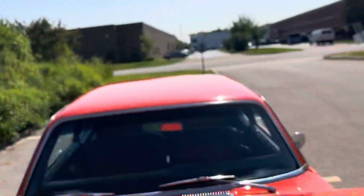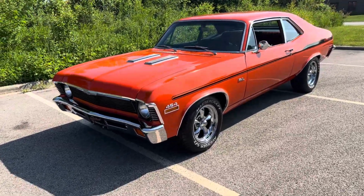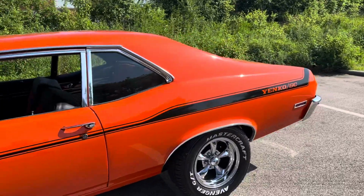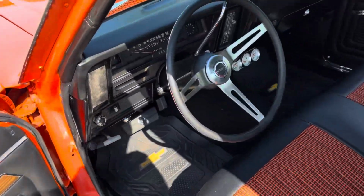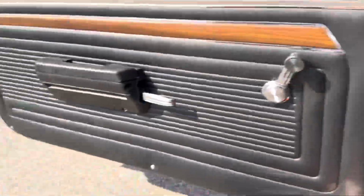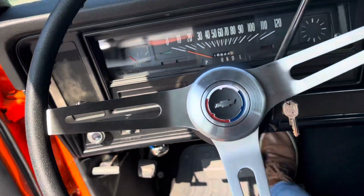I'm gonna go ahead and close the hood. Hood closes nice. You got those vents on the hood. Appeals really nicely. Nice chrome wheels. Interior is in great shape. Get in this car and give it a rev. As you could hear, it sounds great.